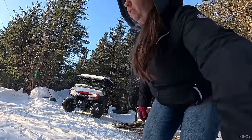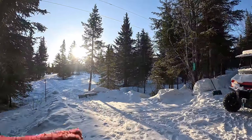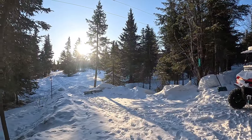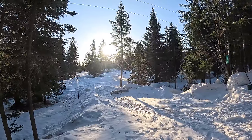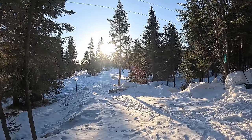But the last time we took it down there, and again, I don't know how much you guys can tell, but this is a bit of a hill. So last time we took it down there, we got it stuck and we had to pull it out with the truck. It's all ice. I mean, just absolute 100% ice underneath the snow.